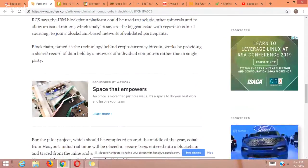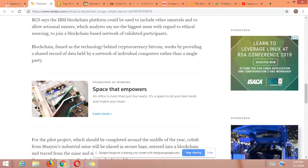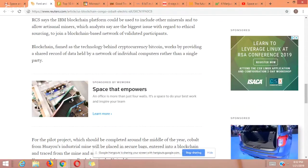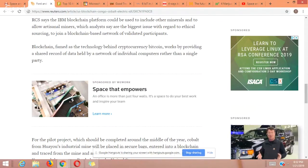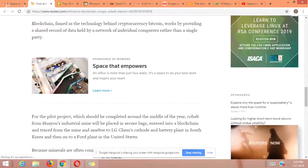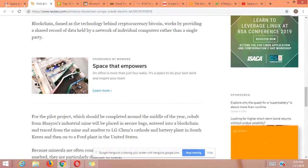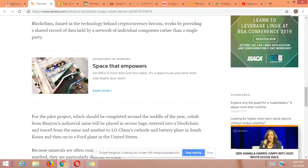RCS says the IBM blockchain platform could be used to include other minerals and to allow artisanal miners, which analysts say are the biggest issue with regard to ethical sourcing, to join a blockchain-based network of validated participants. Blockchain, famed as the technology behind the cryptocurrency Bitcoin, works by providing a shared record of data held by a network of individual computers rather than a single party.